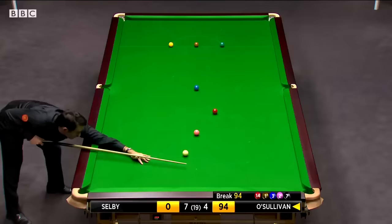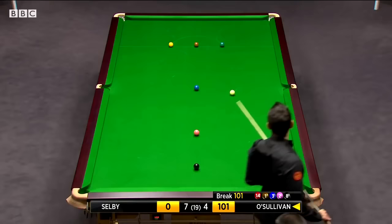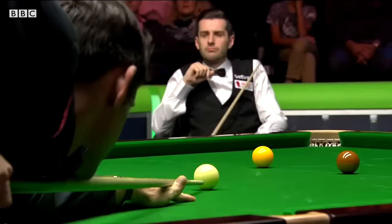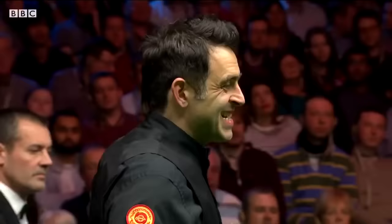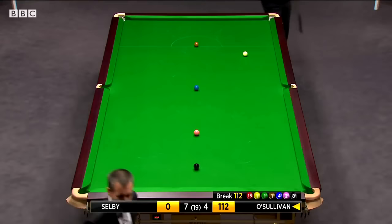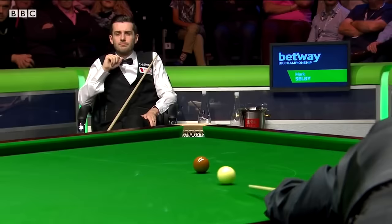And that's the 101st century break of the tournament. And more importantly, that's Ronnie O'Sullivan's 850th century of his career. 109. This has been a fantastic break. A couple of brilliant blues into that right centre and a couple of amazing reds from around the black spot area into either middle pocket as well. That's been so fluent.